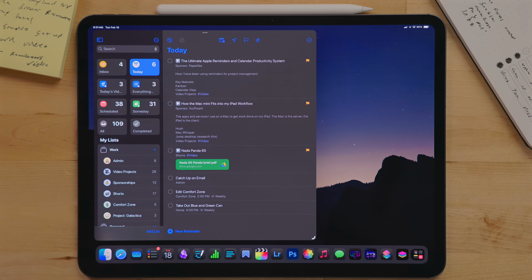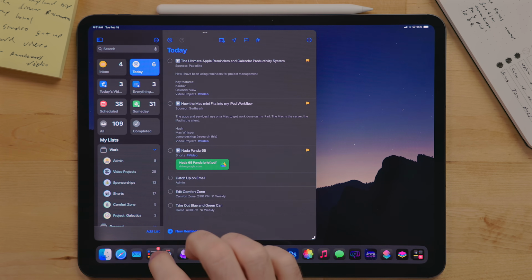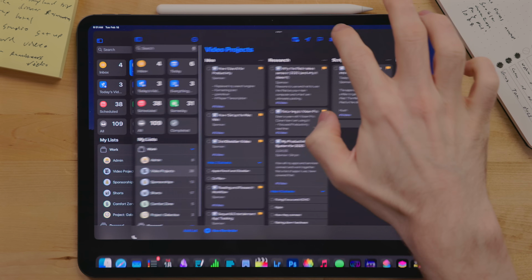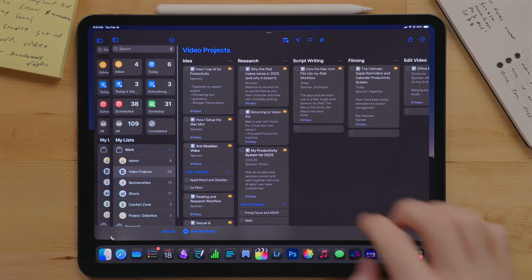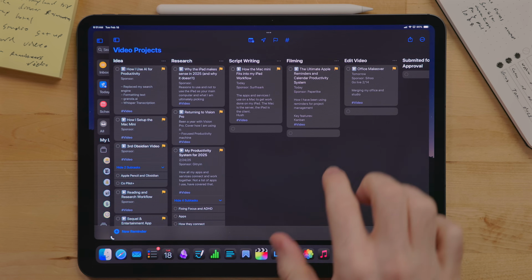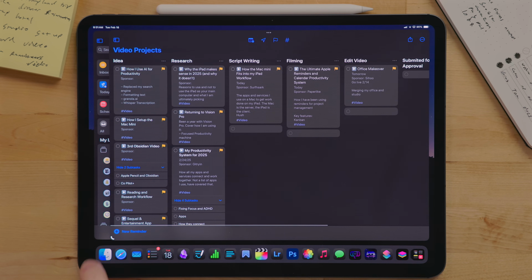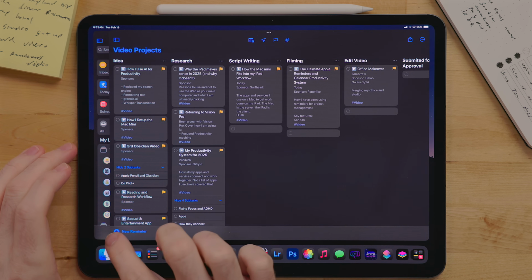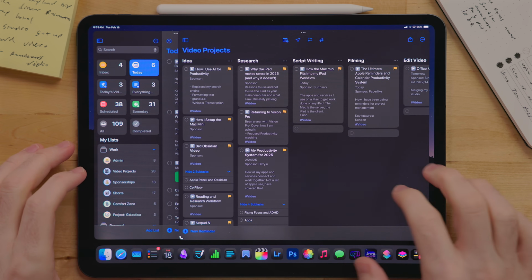One of the best features of using a native iPadOS app is multi-window support. This is something I miss from Obsidian a lot. I use the multi-window support to put reminder windows in different stages, but also show different views. For example, I have my main reminders window. But then I'll have another window with just my Kanban board of my video projects up.